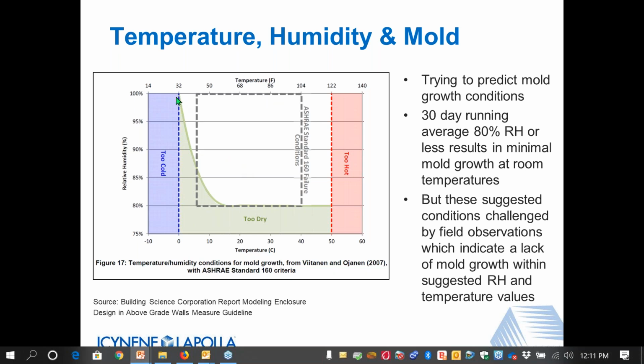The Europeans, at this point, have suggested that this curve outlines where mold growth could occur. So above it, mold growth could occur. So even at 85% relative humidity, but at temperatures within 40 Fahrenheit, there might not be mold growth. But if you go to a warmer temperature at that 85% relative humidity, they're suggesting that there could be mold growth happening. I think a good takeaway here is this 80% mark.